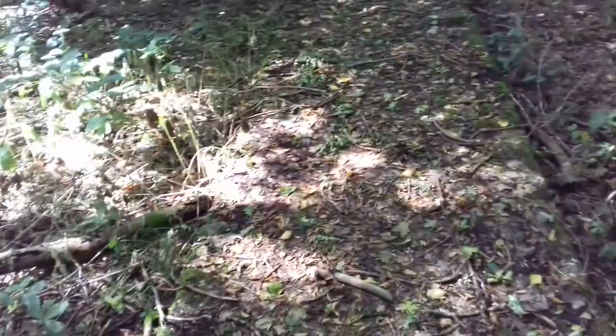We're still in the first wood. You might just be able to make this out. There is a concrete path, an original World War II concrete path that would have led to some hard standing and stuff through the woods here.